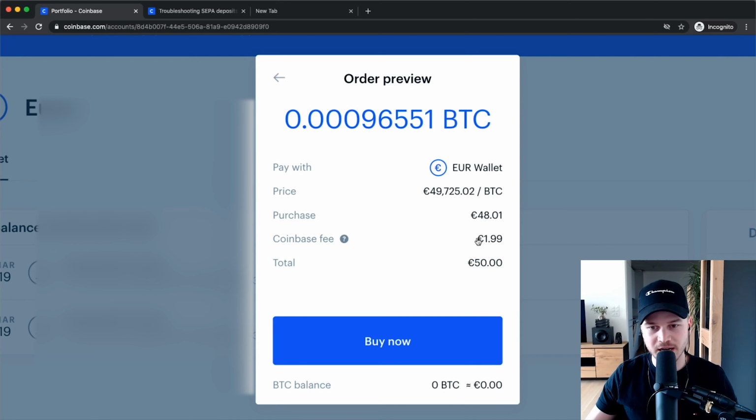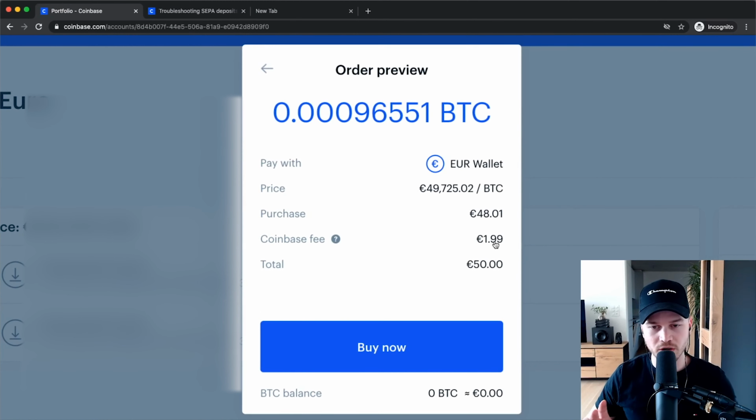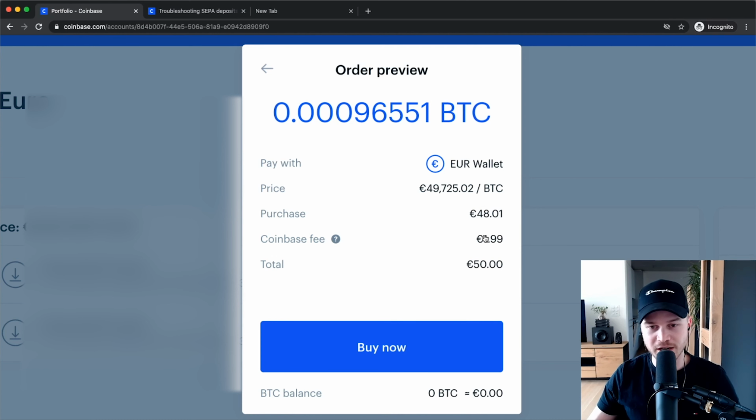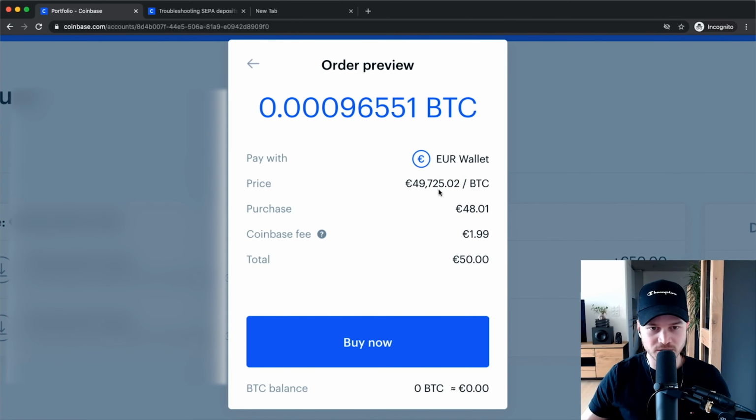And the reason it's actually a bit higher than 1.5% now is because this is below €200, and then the flat fee of €1.99 will actually apply. If you buy more than €200 worth of Bitcoin, then you'll actually get a 1.49% fee plus the spread of 0.5% that they're adding, which is already built into this price right now.